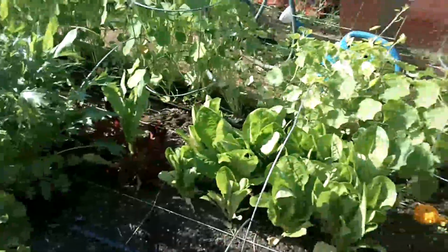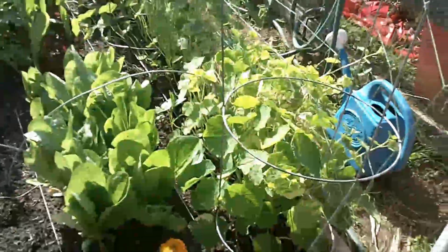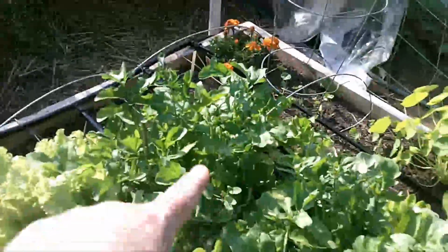This is the greens bed. As you can see, it's quite full. This is all romaine lettuce. Those are the nasturtiums now. These are the first ones I planted, and they're about over a foot tall. This section I use for duck food.